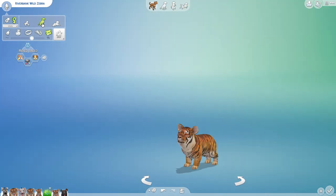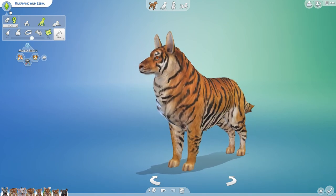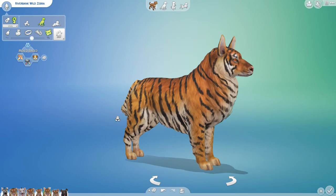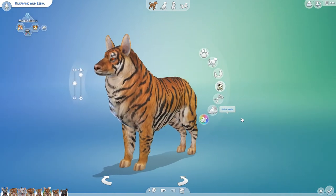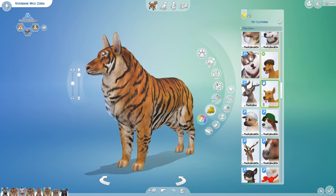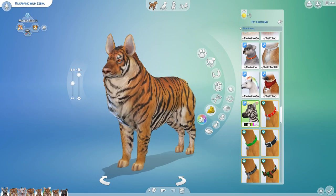Riverbank, you're up next. Riverbank! You are everything I didn't know I actually wanted in my life. Oh my gosh. And Riverbank has actually inherited the mane and the hooves, but not the face. So I'm really tickled about this. Like, I don't even know what kind of tiger we have just created, but it's quite awesome if you ask me.